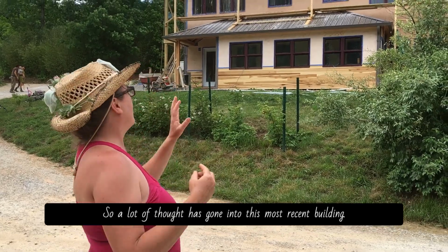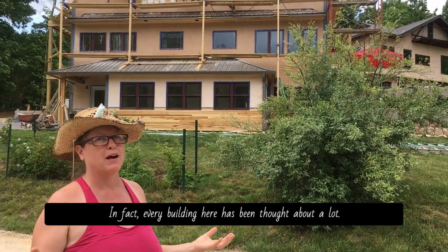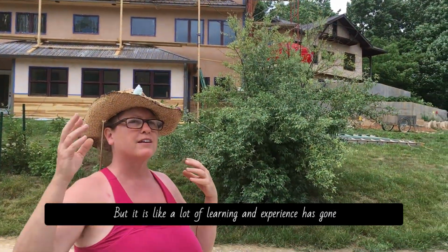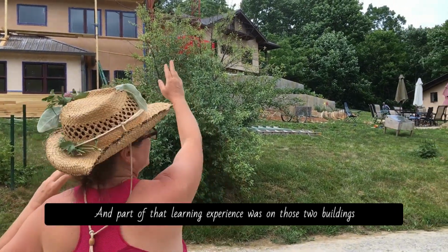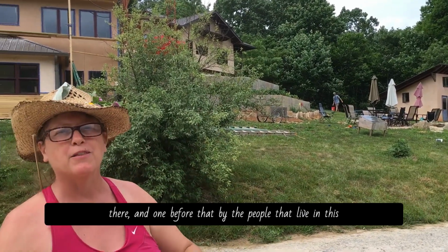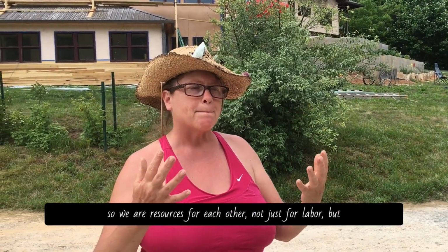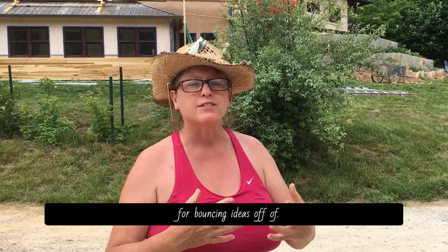A lot of thought has gone into this most recent building. In fact, every building here has been thought about a lot. I don't know if I'm going to say this is the culmination, because there are so many different styles, but a lot of learning and experience has gone into this building, and part of that learning and experience was on those two buildings there, and ones before that, by the people that live in this neighborhood. It's a community, so we are resources for each other, not just for labor, but for bouncing ideas off of.